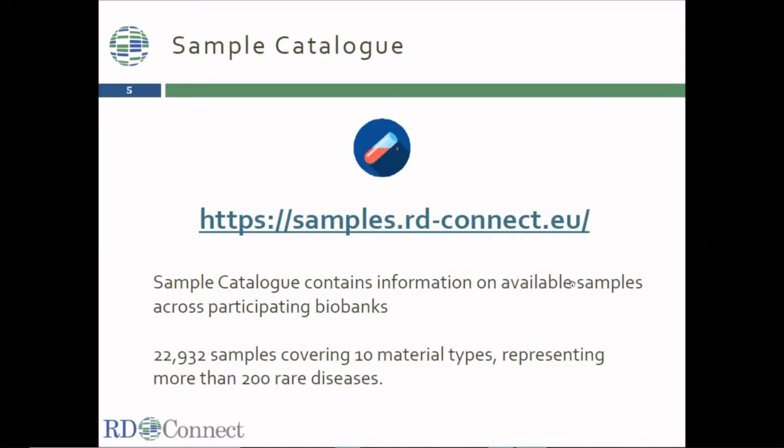Here is the URL for the sample catalog: samples.rd-connect.eu. This is a catalog, something I'm particularly proud of, listing single biological samples in the biobanks. As you know, rare disease patients are rare and scattered. This also implies that their samples are scattered in different places, different countries, and there are few. For researchers to locate these biological samples is quite burdensome, and it takes quite a long time to locate enough of them so that you can run significant research and experiments on the samples.